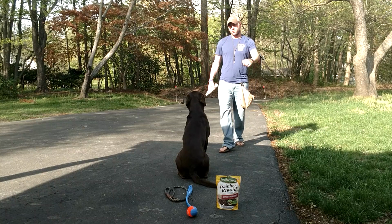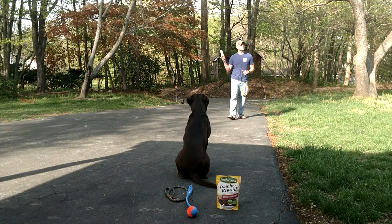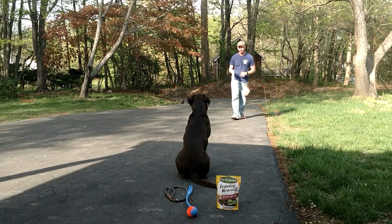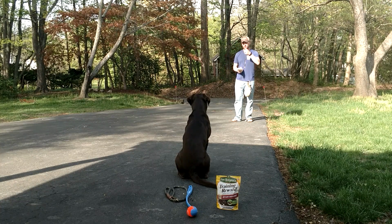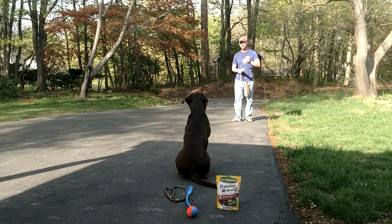Now, you saw that I was between him and the bumper. He was a little hesitant at first because he's not used to doing this. He hasn't done this in a really long time. But even at 3 years old and the level that he's at, I will always go back and work on obedience with him.